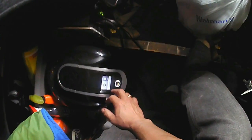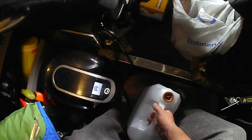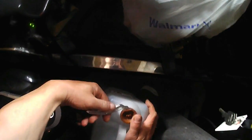Close the lid. Turn the light on here so you guys can see what I'm doing. Hit the strong button. Hit play. Keurig 2.0. And I just know it's going to ask me for water here. So I keep these water jugs here. You can buy them at Walmart. And then you just keep refilling them, right?